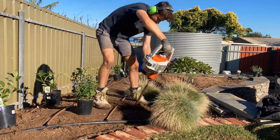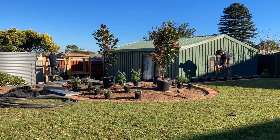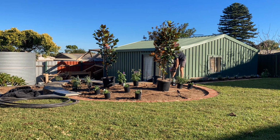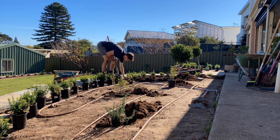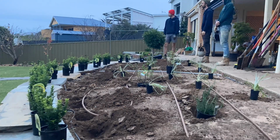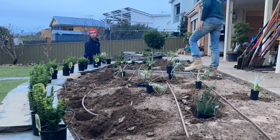We have an element of formality. We've got 4 hedges bordering one of the side fences and in front of the retaining walls. We've got a coastal element and also have a heap of Australian natives in there, some tough plants, some beautiful plants that flower. And finally, we wanted to take into consideration the view of the house.